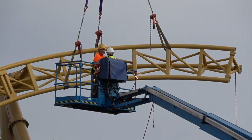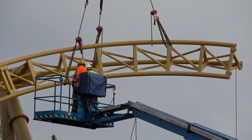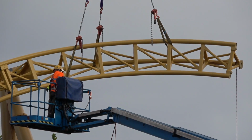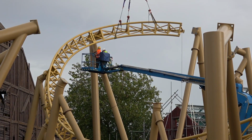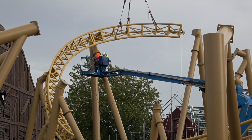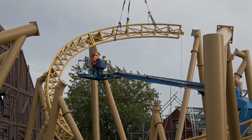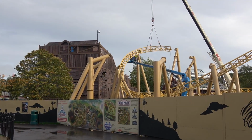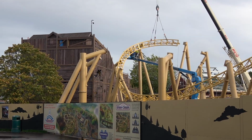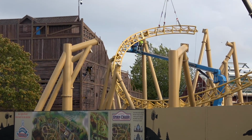Here's a look at yet another section of track being lifted into place on Storm Chaser. This is the section that connects on the left hand side to the piece that we saw being lifted in earlier on. Here we can see that it's not yet connected on the right hand side. This is because it needs the next piece of track to go into place before it can be bolted together. For now, it's being held by the crane, as we can see in this zoomed out footage. This also gives you a good idea on the size of this banked turn next to Buffalo Falls.